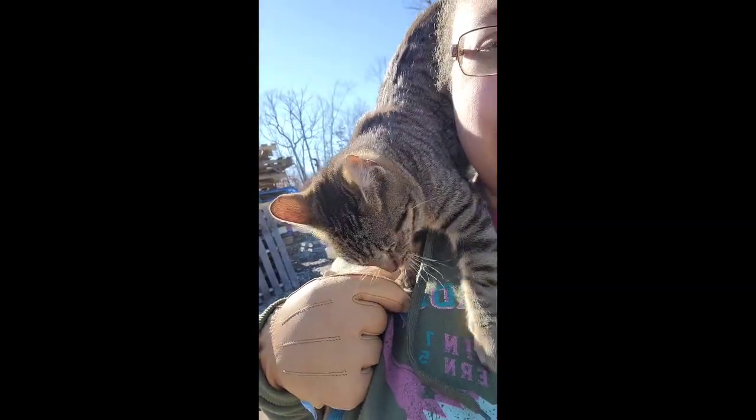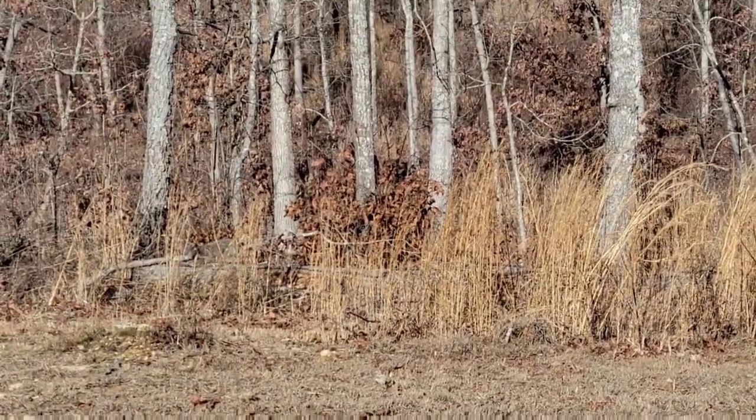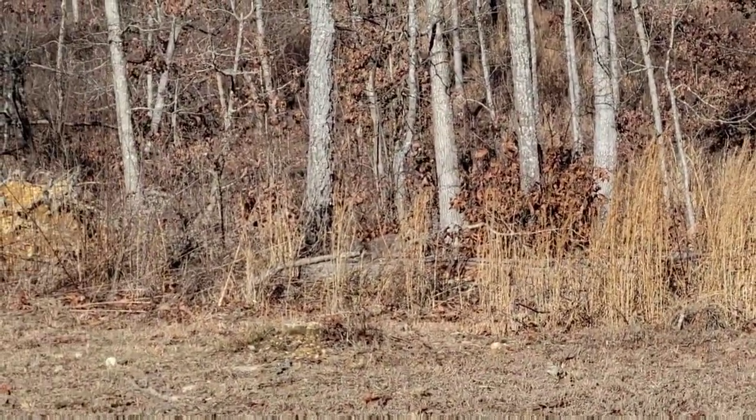And this is how Jafar aggressively shows his love. Yes, I see. Is there a better scratching post than a tree?